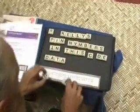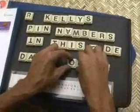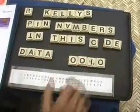Here we have R. Kelly's PIN numbers in this code data, and what we are left with is the PIN number.